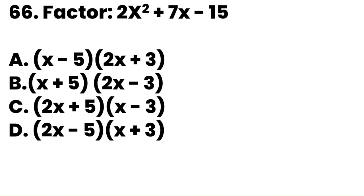Tapos, trinomial to na quadratic. Ano bang ibig sabihin kapag sinabing quadratic? Masasabi natin o pwede natin tawagin quadratic ang isang polynomial kung ang highest exponent na makikita nyo ay number 2. In this case, 2x squared. May squared, di ba? So, this is quadratic. So, kapag nagpo-factor ng quadratic, usually may dalawang roots. Ano ba ibig sabihin dalawang roots? Dalawang factors. So, makikita natin sa mga options ang mga roots.